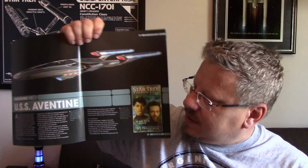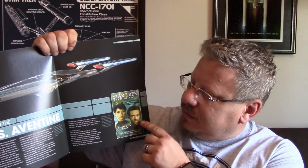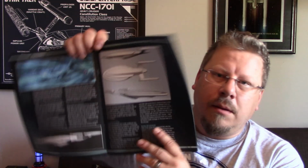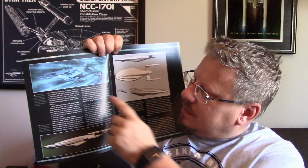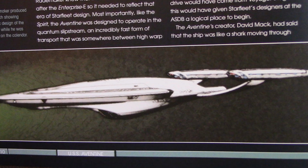And here we go. Designing the USS Aventine. The Vesta class Aventine was designed by Mark Rademaker, a Dutch CG artist who was a regular contributor to the Ships of the Line calendar. Here's one of the novels, Star Trek Typhon Pact. There's Ezri and Bashir there. And some concept ships or drawings of how the ship could have looked. You see a few different rough shapes here, which is awesome.